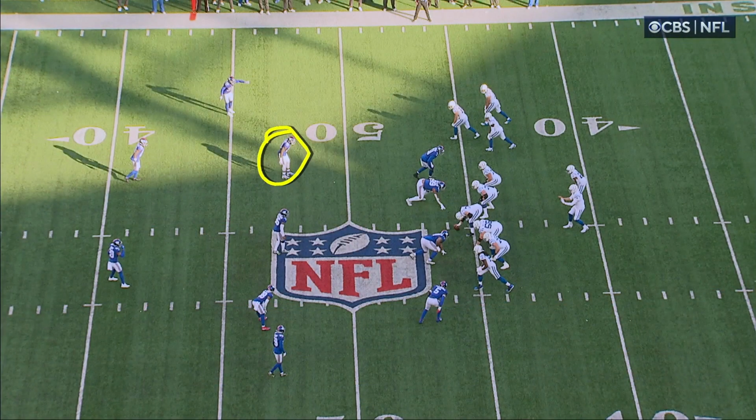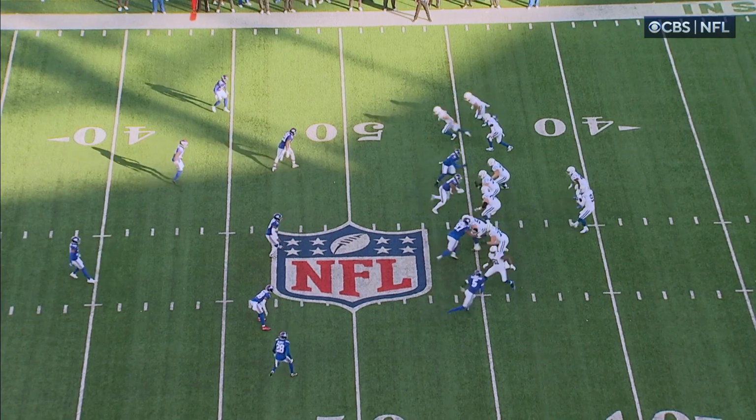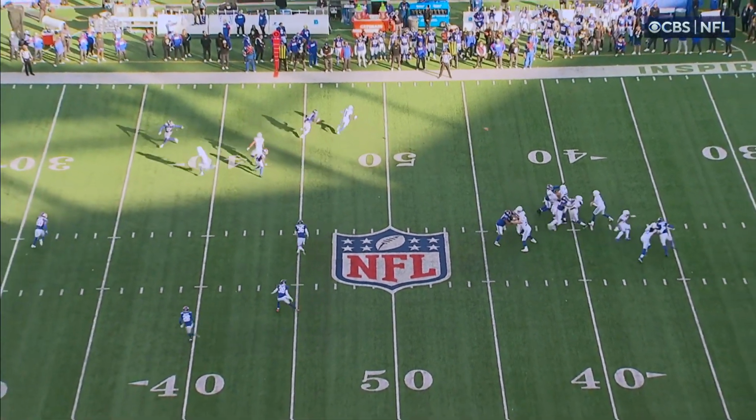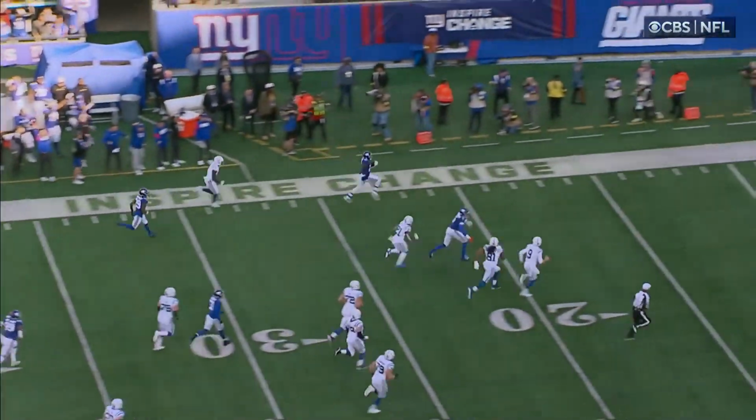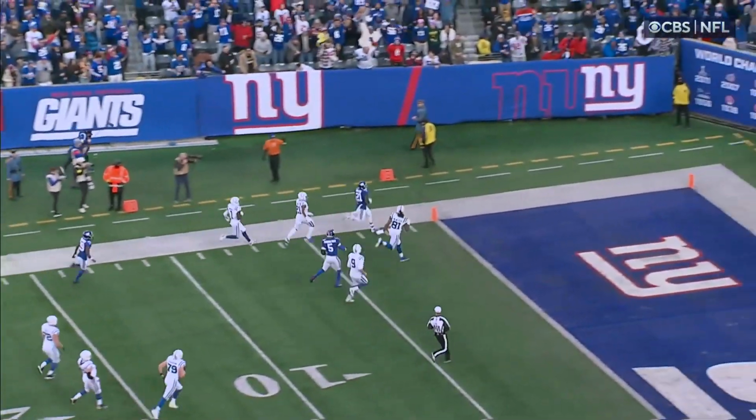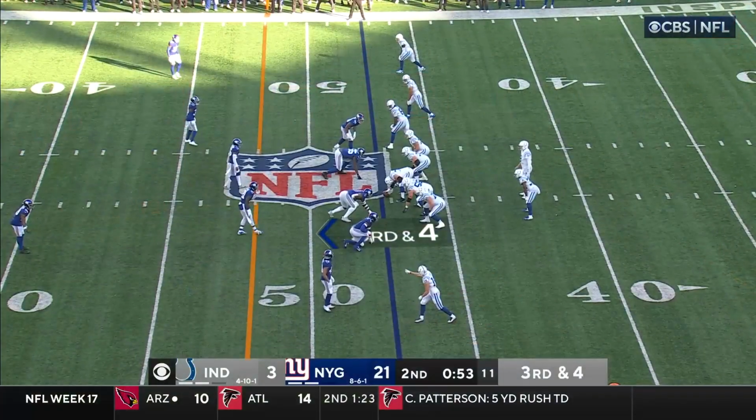Collins is lined up in the slot. This is just going to be an out route with two guys clearing out. Earlier on a Foles throw where the defender undercut it, I said, if you're going to miss, you've got to miss it to the outside. Don't miss inside. Don't miss it behind. This time he misses it inside. Collins is there as he's trailing.